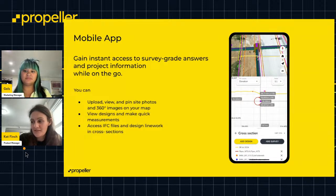One thing we've heard is when people join a project, they're given the option of a tablet or a laptop. So the mobile app is something that works on tablet as well as mobile. We're spinning up a team to really support this even more at the moment, which is really exciting. Basically, it's a way for you to be on site and answer questions on the fly. You can do measurements.